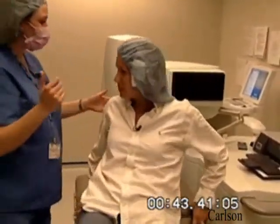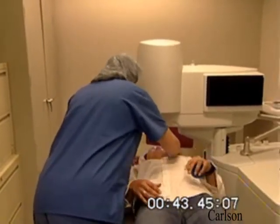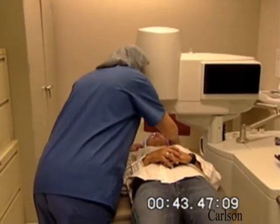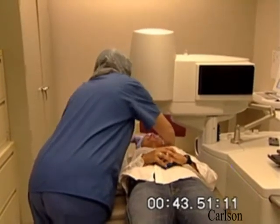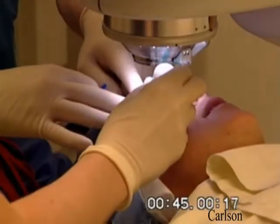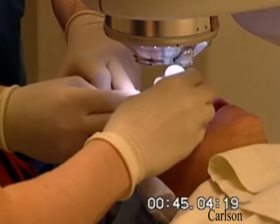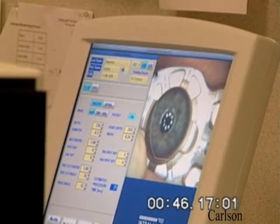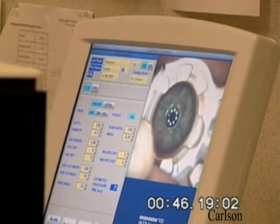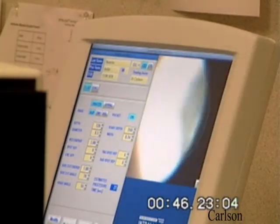Since 1996, one of the more common procedures performed at the Duke Eye Center is laser vision correction surgery. At the Duke Center for Vision Correction, LASIK is the most common of these. Patients are given a topical anesthetic as well as a sedative for any anxiety that they may experience.